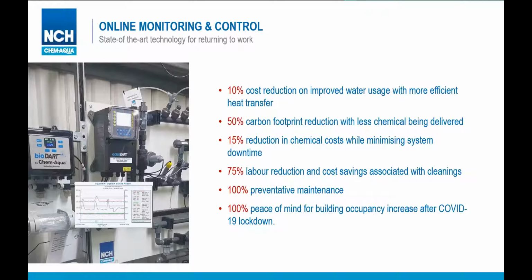So the Aquadart online monitoring and control, complemented with the solid technology, are our offering for accounts where environmentally responsible water treatment, reduction in maintenance costs, and increase in health and safety are key.